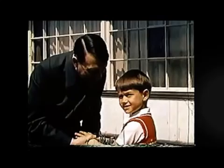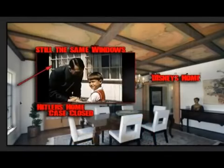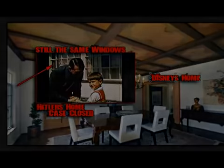This is the grand hall that you see, and these are some of the windows that are in it. As we see, the same windows are in Disney's home. This is a photograph from his recent sale of the home. It sold for $3.2 million. Same windows are still there.